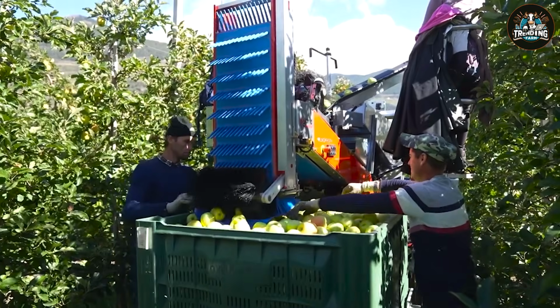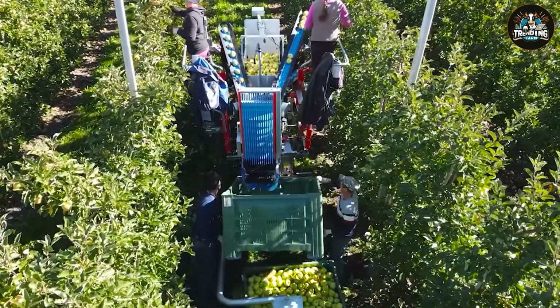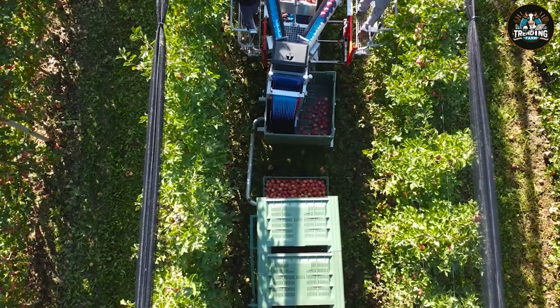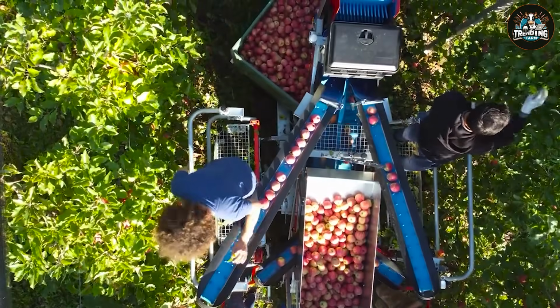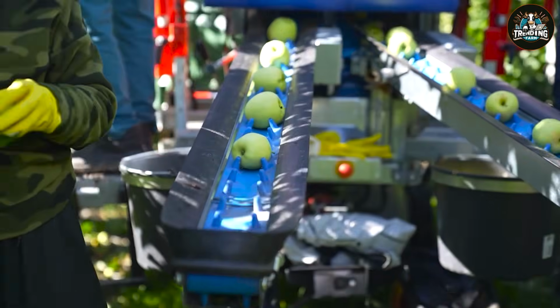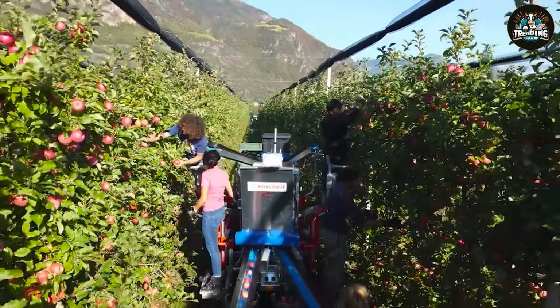As you can see, the difference in input costs will also affect the quality and output of the harvesters. They can range from a few $100,000 to several $1 million for a single machine.